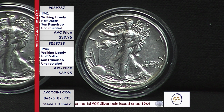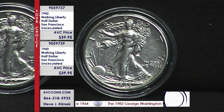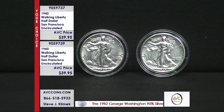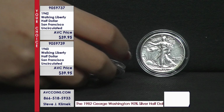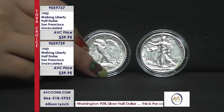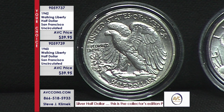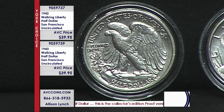Again, San Francisco, the branch mints, San Francisco and Denver are the go-tos in the latter decade of the Walking Liberties. Again, the Walking Liberty half dollar series started in 1916. It was the big jump in the coin renaissance. Brand new design. Prior, all of them were the Barbers, right? And it lasted till 1947. So in the last decade of issue, the late 30s into the 40s, when Franklin took over, Philadelphia was making a lot of coins.